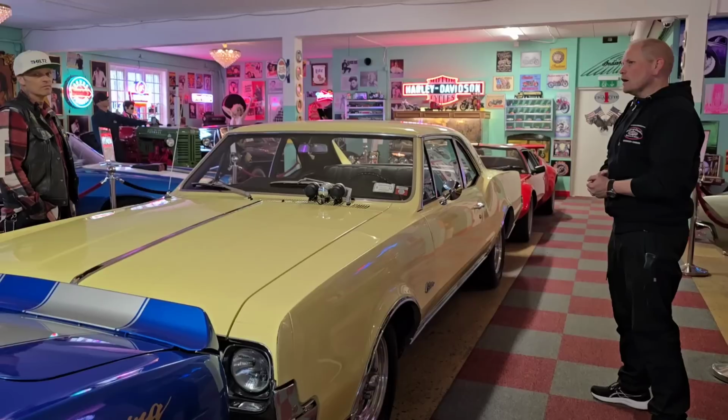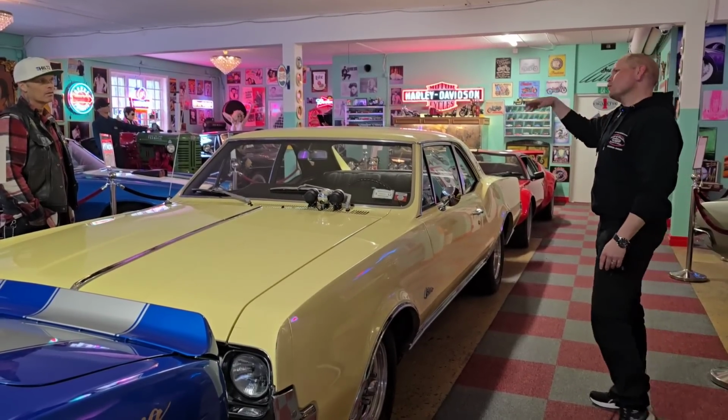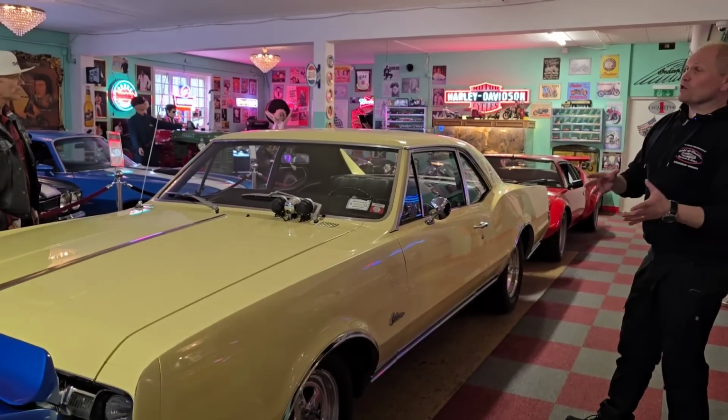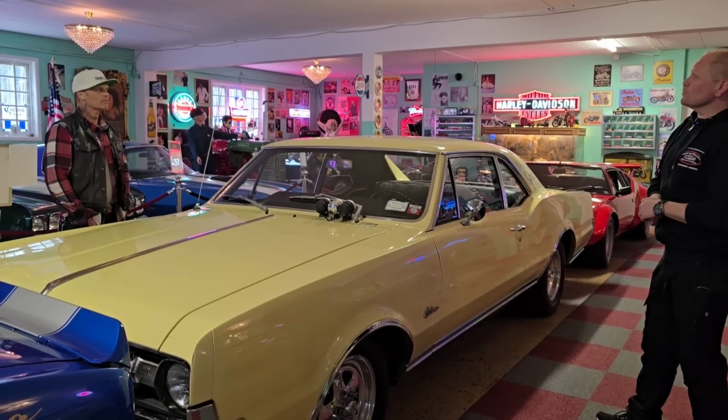Otherwise, it's the same. People can say, I've been there, I know what they got. But they can never say that here. So we always switch cars, always swap cars inside of the museum so they can see new cars every time.